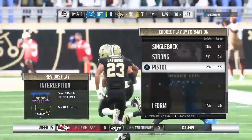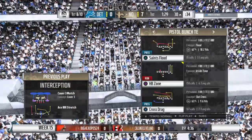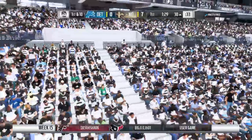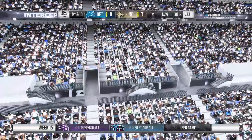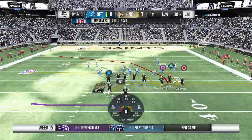Well, that's a drive killer right there. Not a really confident throw either. This one was kind of up for grabs, and it's going to come down in the hands of the wrong team. So 1st and 10 now from the 30.